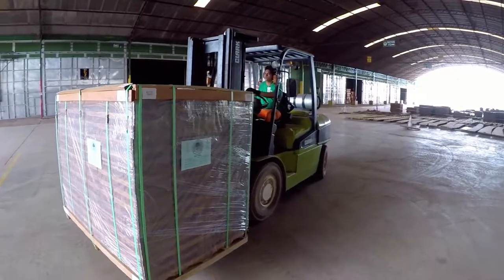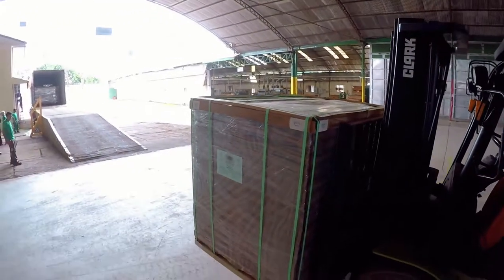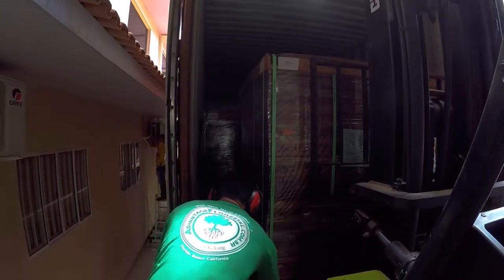Our deck tiles are eco-conscious and made by people for people. Whether it's a pallet or a container load, we have you covered with confidence.